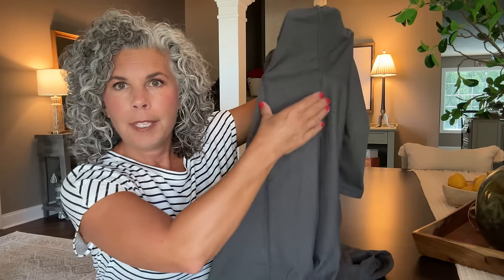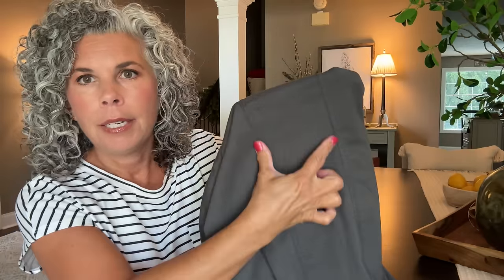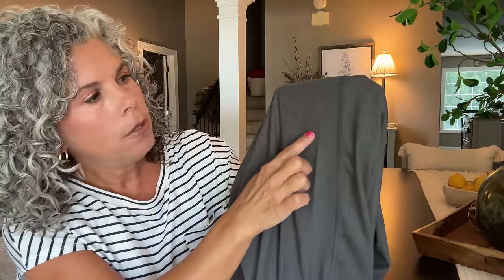It does have this panel that runs right here. So instead of it being a tee that's just sewn together, you have a panel on the long sleeve that runs all the way down the sleeve and down the arm. It gives you just a little bit more room in the shirt, I think. And the panel, you can see it here, has just a little bit of a different texture to it than the t-shirt itself.